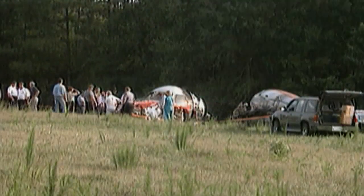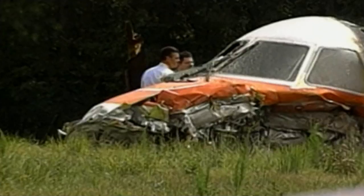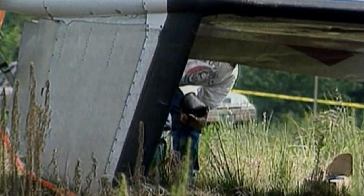All 29 people survive the violent landing. But 10 passengers eventually die from their injuries. Called into action, the NTSB creates teams to examine various parts of the plane. Jim Hookey, an aerospace engineer, is in charge of the propeller maintenance group.